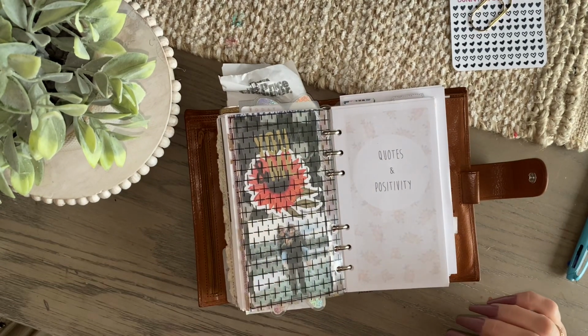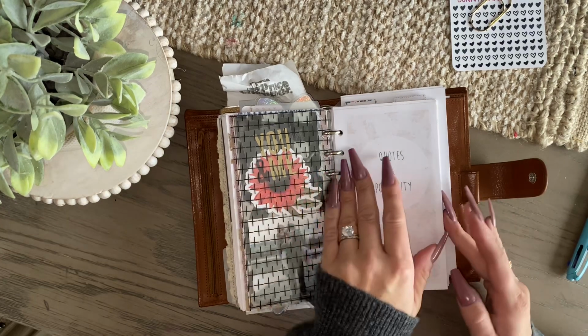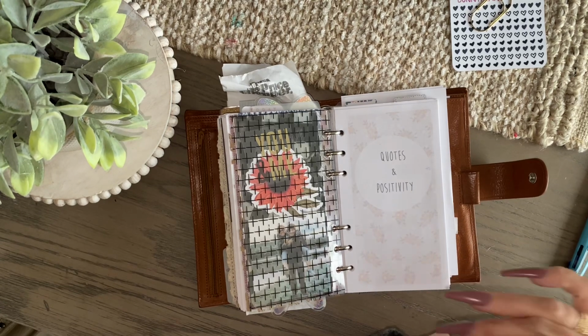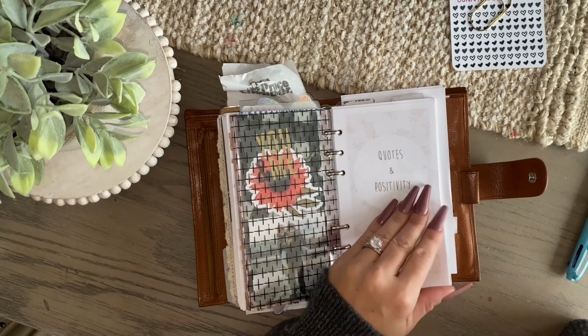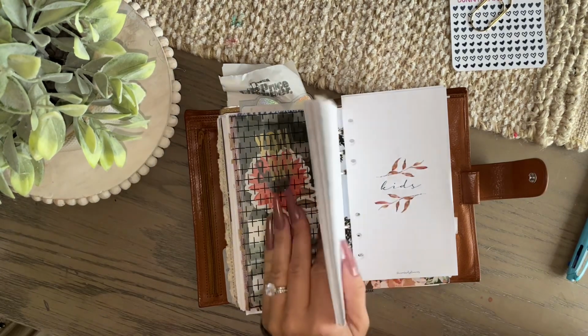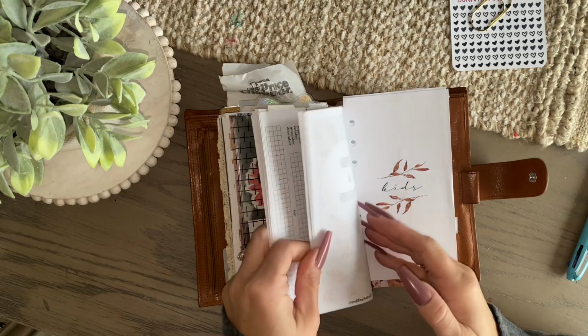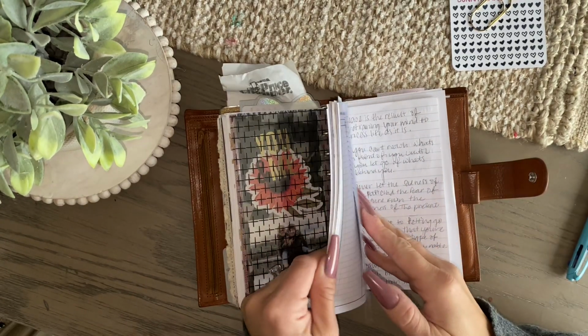I also have so many screenshots on my phone of things that I want to write into my planner. Like I see a quote or something that resonates with me and I'm like, oh, I want to write that down. So I have a lot of screenshots that I need to go through and transfer into this section. Now this section is a pretty decent sized section because I have some journaling paper here in the back. I started writing down some quotes.